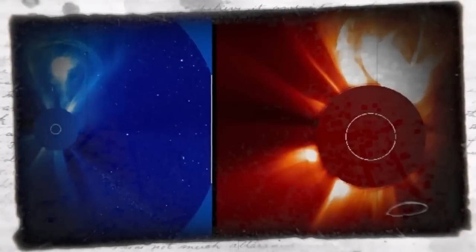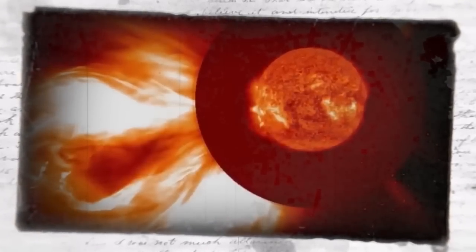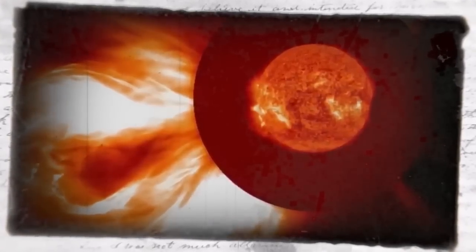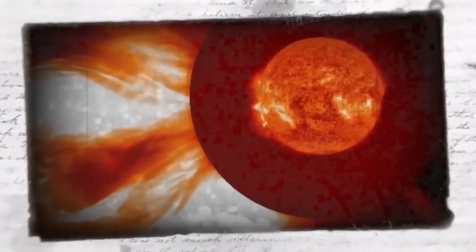They've said that the truth behind these images is that they're not planets or ships, but rather that of a coronal mass ejection. The National Oceanic and Atmospheric Administration said the following. Coronal mass ejections are large expulsions of plasma and magnetic fields from the sun's corona. They can eject billions of tons of coronal material and carry an embedded magnetic field that is stronger than the background solar wind's interplanetary magnetic field strength.